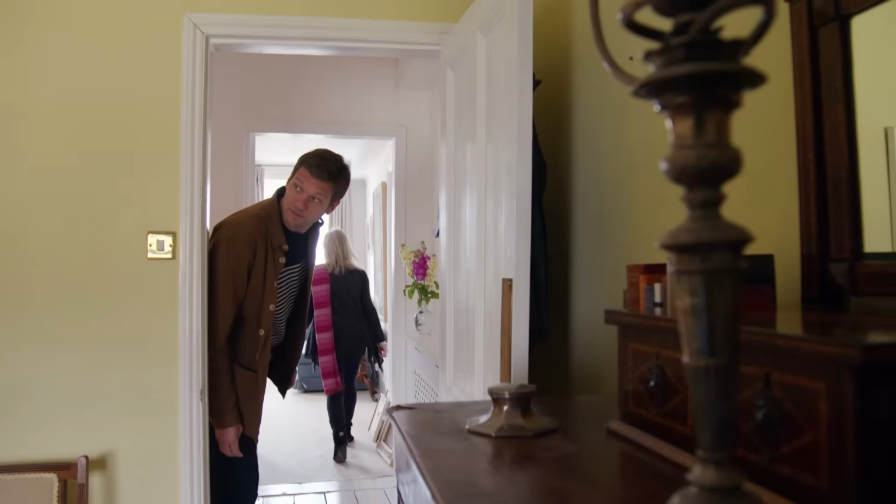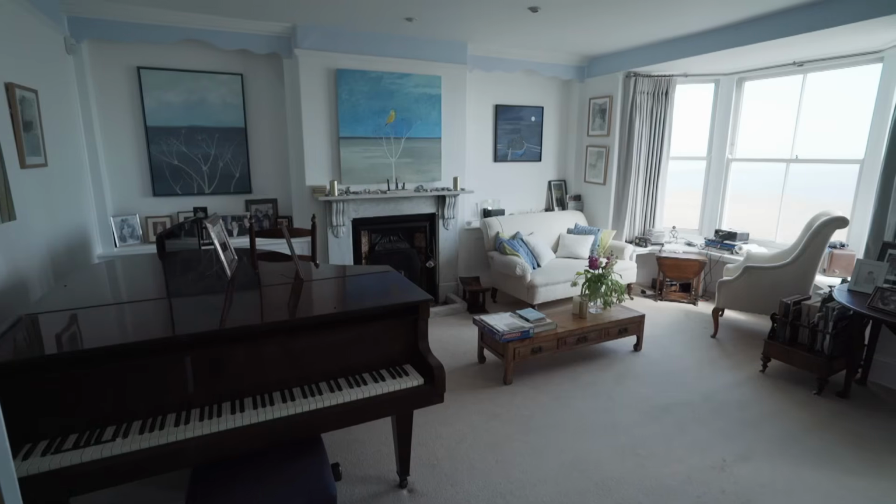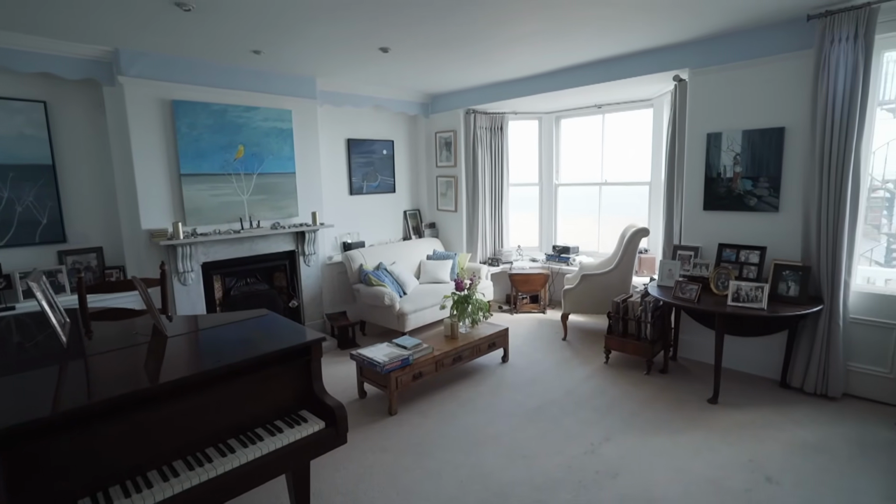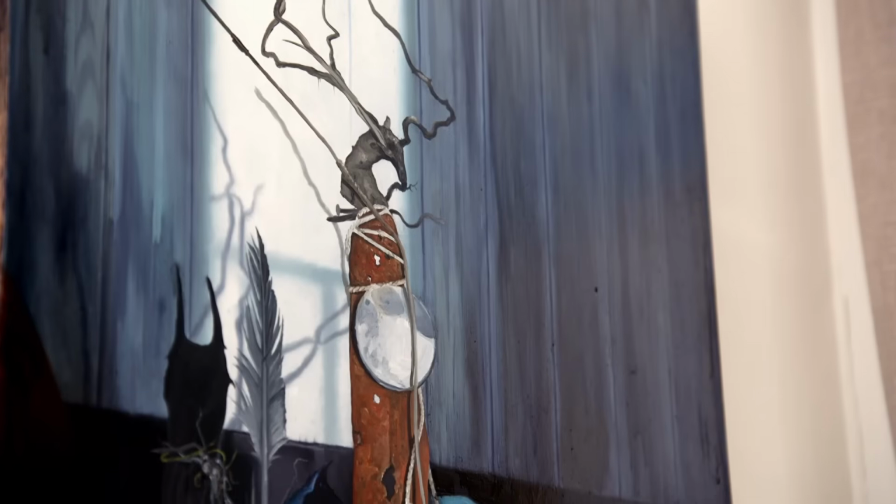Charlie, let me show you the drawing room. This is the piano nobile. Ah, so it's sort of a living room up on the first floor. Yeah. I mean, it really is like an art gallery. Every surface is plastered. Absolutely, I think so.